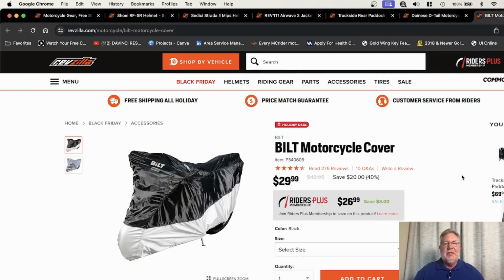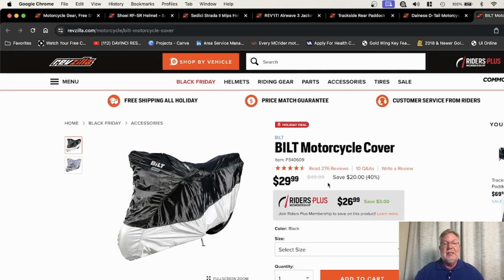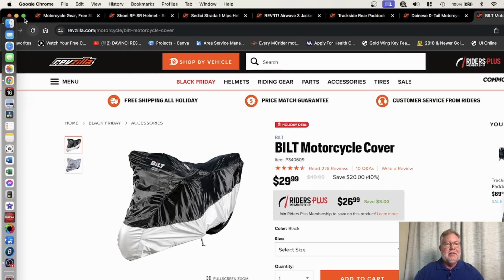Last thing from Revzilla is a motorcycle cover. Now, if you can, make sure you keep your bike in the garage if at all possible, but if you can't, or even if you do put it in the garage, this is a nice way to cover it up and keep the dust off it if you're not going to be able to ride it during the colder months. But especially if it's outside, this is almost an absolute must. So again, this is normally $50 on sale for $30. So the Bilt motorcycle cover, a really good deal on that.